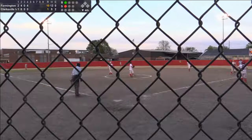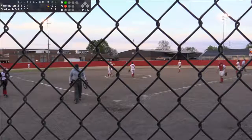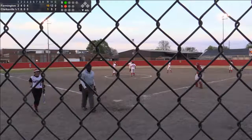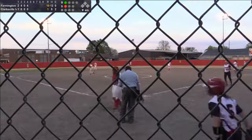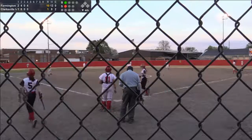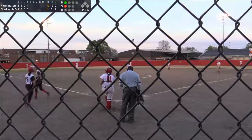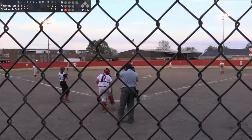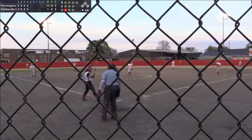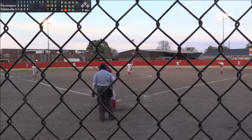Recovered. Bobbled off the chest of Wallace. Recovered and guns it right at first. Speedy runner. Nice throw over there. Nice recovery. Stayed with the ball, kept it in front of her. Kept her feet moving toward first. And we need those outs. When you get a good pitch like that, we need those ground ball outs. But hit hard nonetheless by Payne.